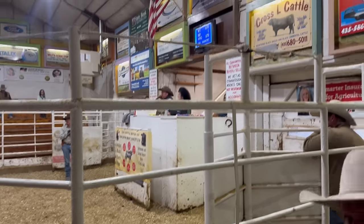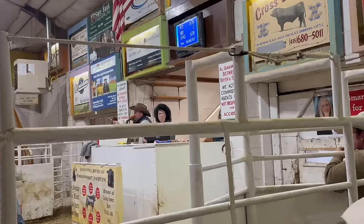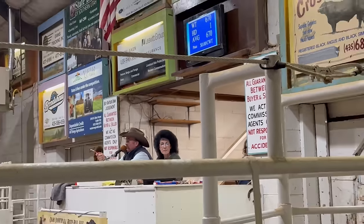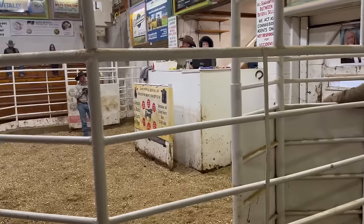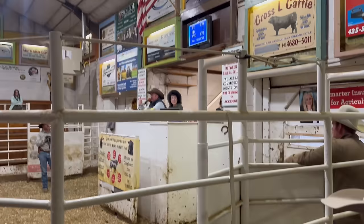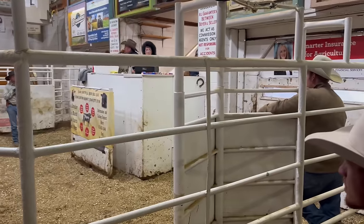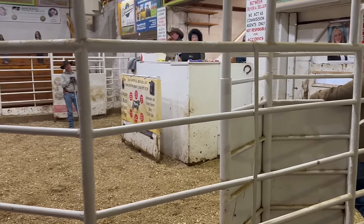So for those that don't understand, they sell them by the pound. And so usually we get a little over a dollar a pound for our type of cattle. But today it's going pretty good. $2 a pound, that's pretty good for these bulls that we roped.